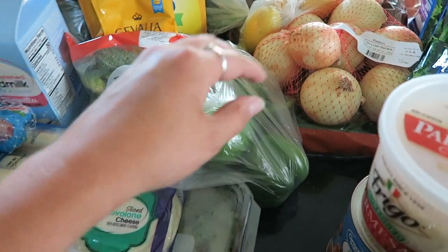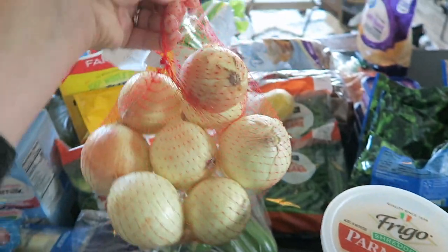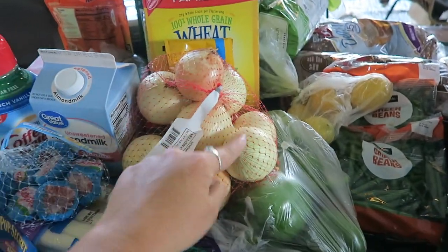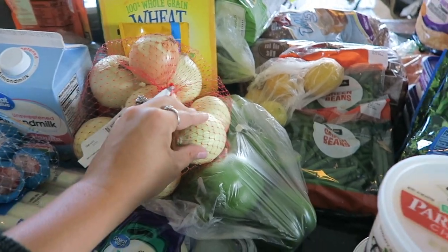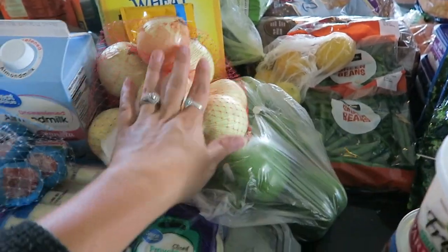I love green peppers. I got a big bag of yellow onions because I use these in a lot of my cooking. I'll dice them up with potatoes or put them in a soup. I use them for everything.